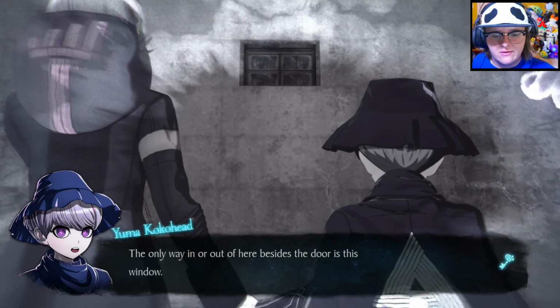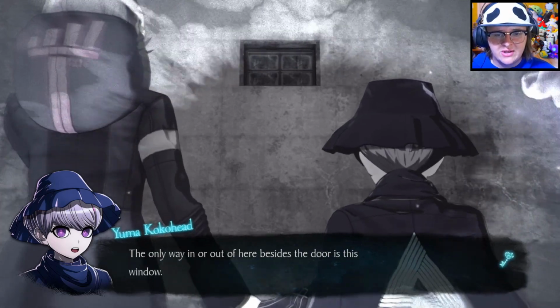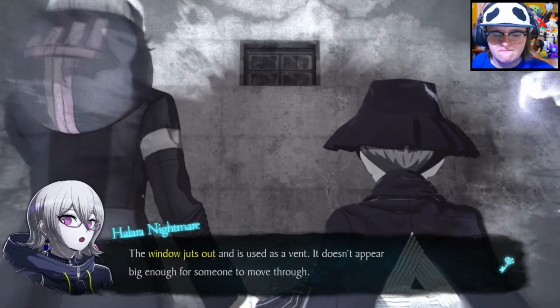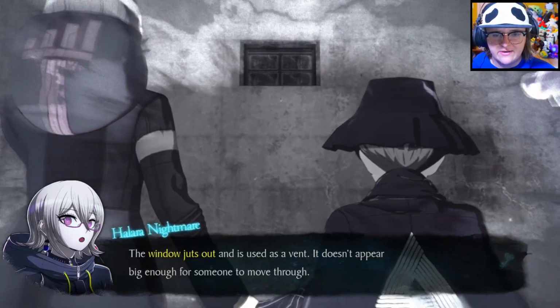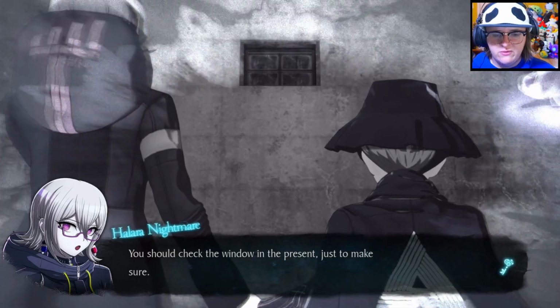What about the small window? Kinda curious on that. In or out of here besides the door is this window. Seemingly, the window juts out and is used as a vent. It doesn't appear big enough for someone to move through. It definitely doesn't. You should check the window in the present, just to make sure. It would be worth a check.